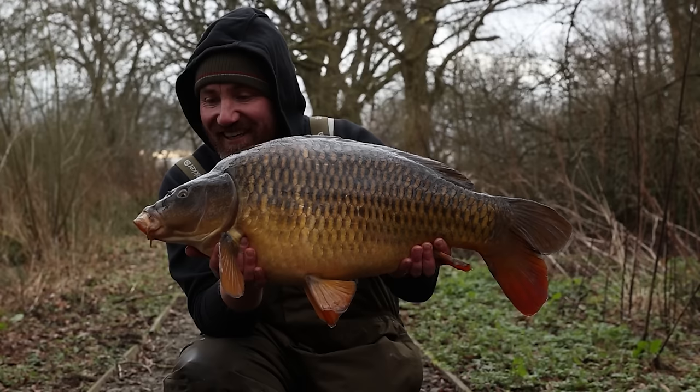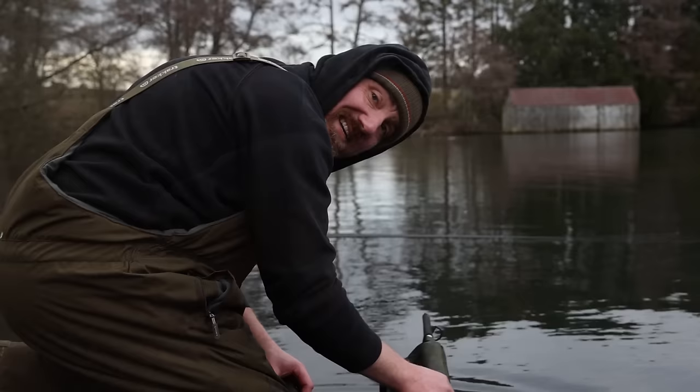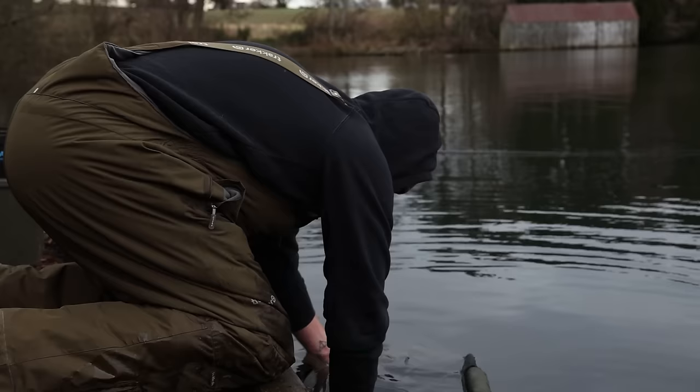23-pound, 2-ounce Boathouse common. See, here she goes, let's get her back. And let's hope there's a few more to come. But for now, very happy to be off to a start.